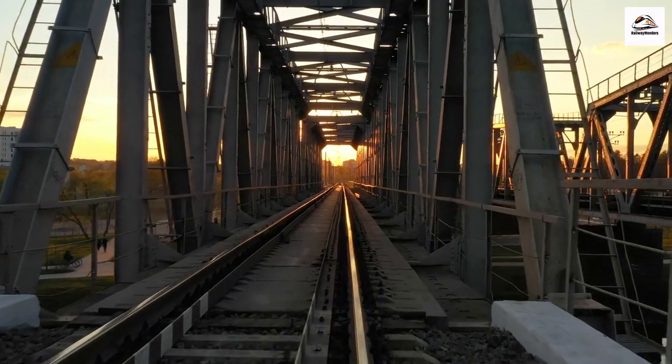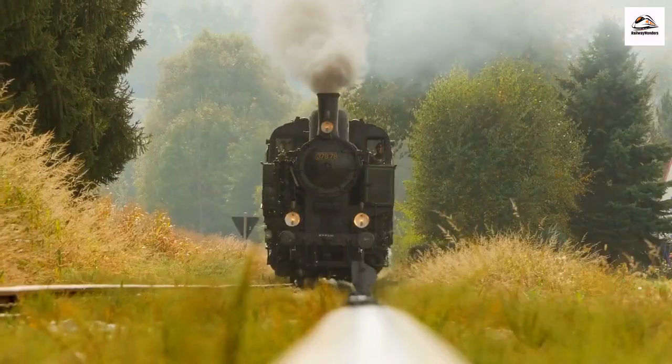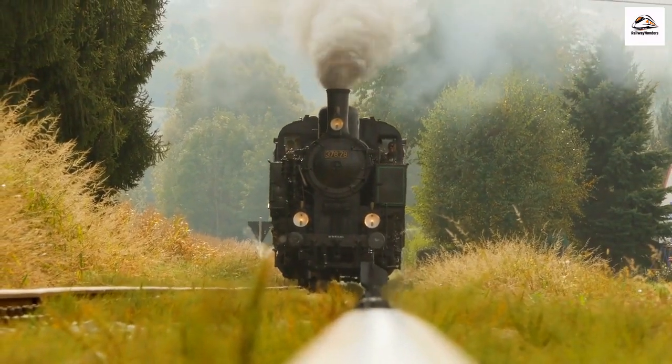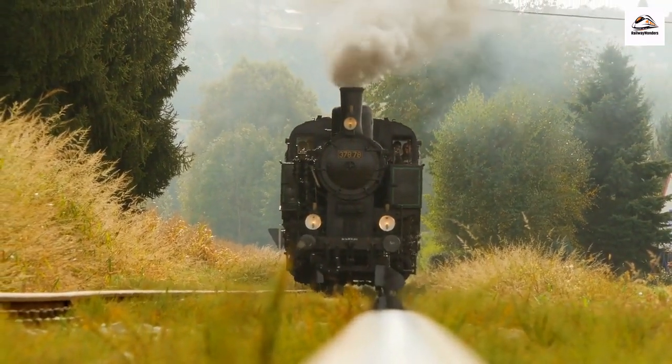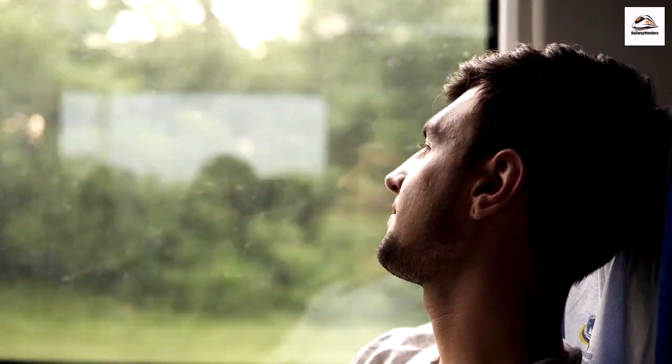Our journey begins in the 19th century when the Far North Line was first conceived. It officially opened in 1874, connecting the cities of Inverness and Wick. What's remarkable is that this railway line was a significant engineering feat of its time, with challenging terrain to overcome, including steep gradients and rocky landscapes.